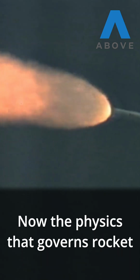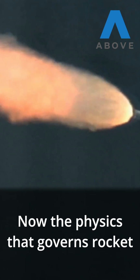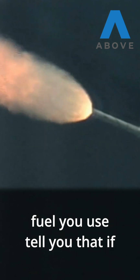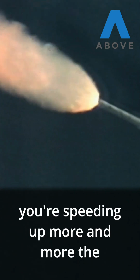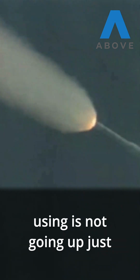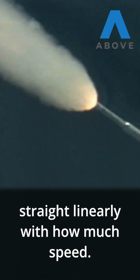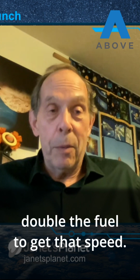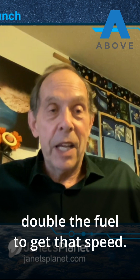Now, the physics that governs rocket propulsion and how much fuel you use tell you that if you're speeding up more and more, the amount of fuel you're using is not going up just straight linearly with how much speed. It's exponential. So if you're doubling the amount of speed that you need, then you need a lot more than double the fuel to get that speed.